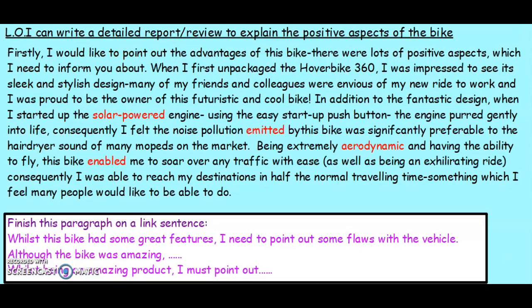Your task today then is to write the second paragraph as well and explain your pros in detail. Here's an example of one that I've done. Firstly, I would like to point out the advantages of this bike. There were lots of positive aspects which I need to inform you about. When I first unpackaged the Hoverbike 360, I was impressed to see its sleek and stylish design. Many of my friends and colleagues were envious of my new ride to work, and I was proud to be the owner of this futuristic and cool bike.